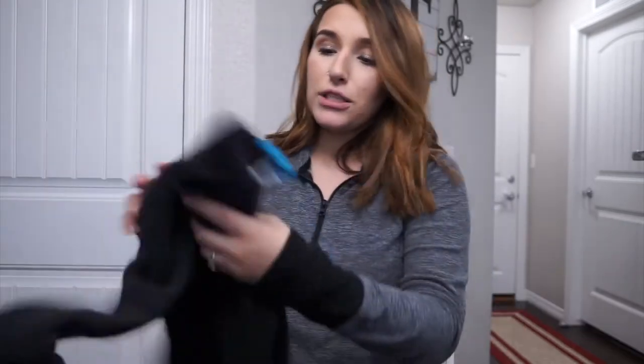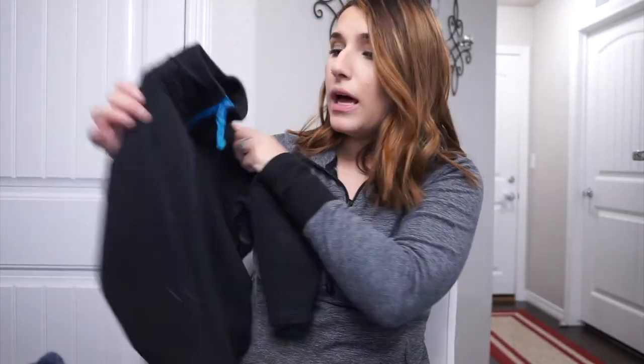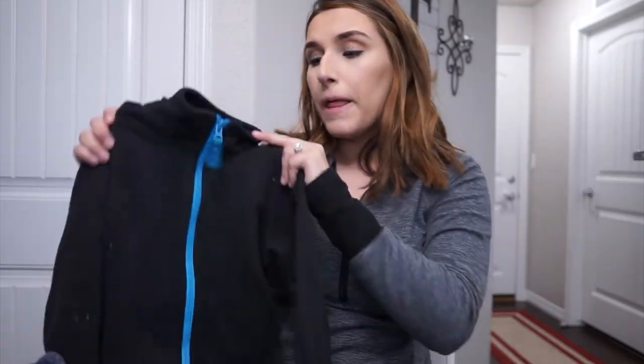Next thing I found was this really cute Nirvana shirt for Landon. How cute is this, you guys? So cute. I also found Landon this Carter's little zip-up. He has a North Face one, and he also has a gray Carter's one, and I love them. These are actually thicker than the North Face ones, which is really nice. But I found this one for him.